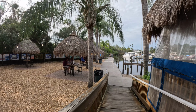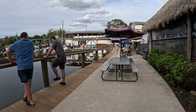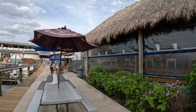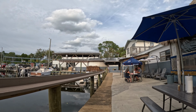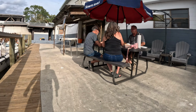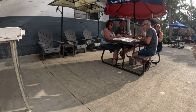Alright, now we're coming back down to the dock here where we parked our jet skis. We came by jet skis to the freezer to eat. Sometimes we come by car. We parked our jet skis right over here. Got it going on, don't you? We just had our pound of shrimp and it's like, oh my goodness.